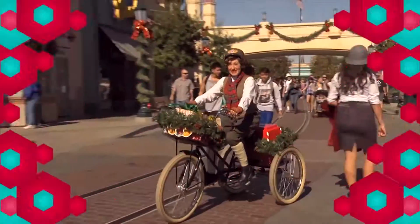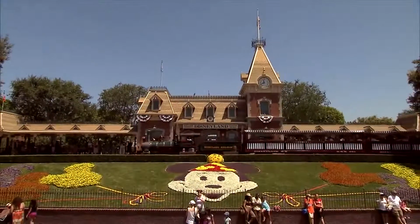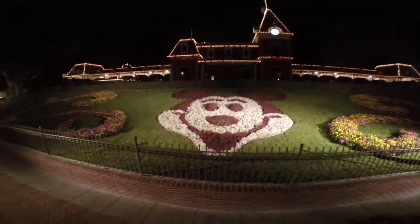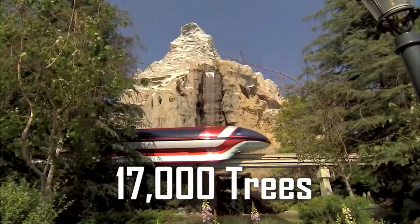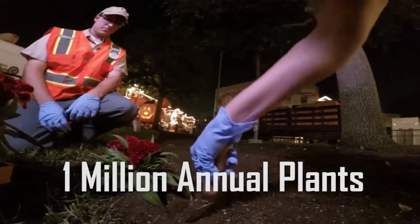Decorations and props aren't the only thing changing overnight. All Disney Resort horticulture is planted while you are in bed, working on 17,000 trees, 100,000 shrubs, and planting 1 million annual bedding plants per year.